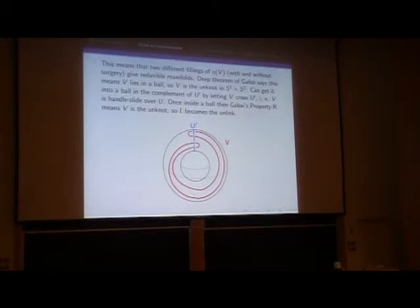If we think about what property V has, it has the property that if you just fill it in trivially, we have S1 cross S2. On the other hand, if you do zero-frame surgery on it, you get S1 cross S2 plus S1 cross S2. So there are two ways of filling in V to get reducible manifolds. Well, Dave Gabai, as part of his program in the 80s, showed that can only happen under very special circumstances.